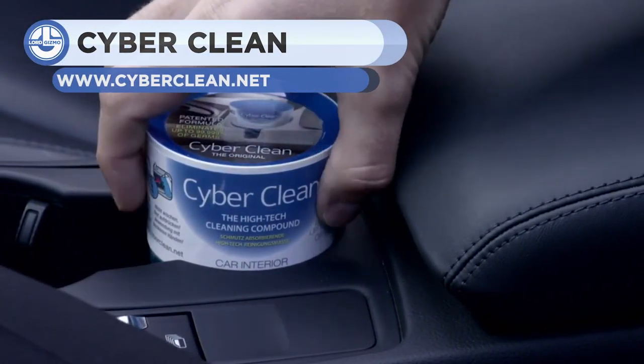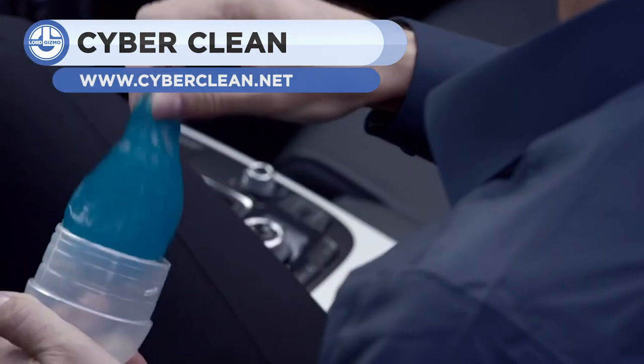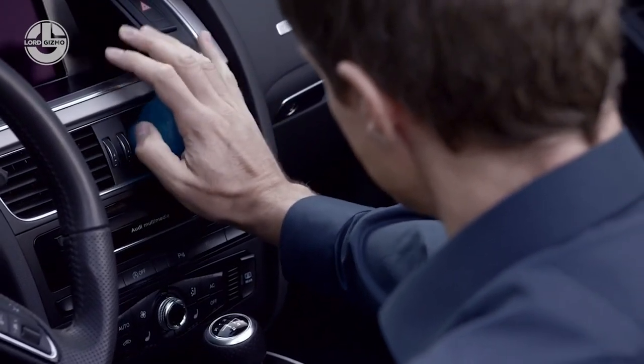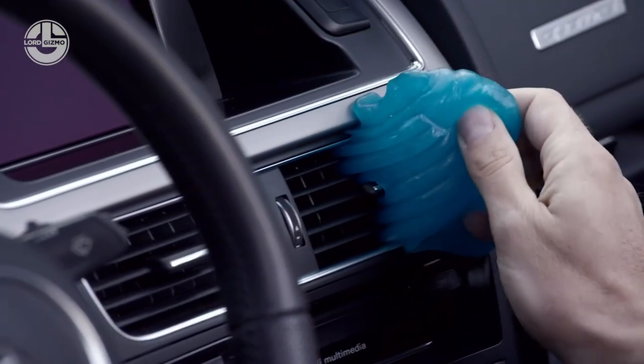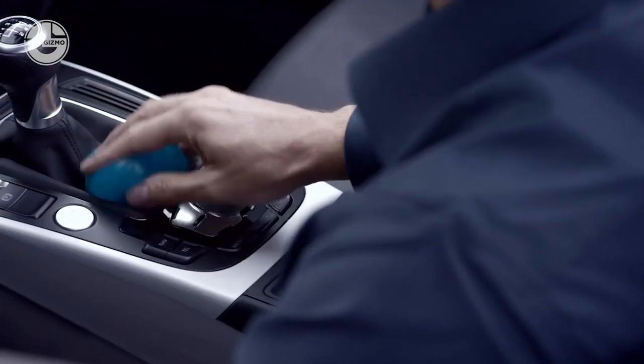CyberClean Car removes dirt and bacteria from deep inside of holes and cracks through its unique membrane device. If you choose to disinfect your car's glove box, steering wheel, dashboard, gear shift, or air conditioning, CyberClean Car means that all bacteria are eliminated and loose particles are removed.